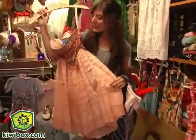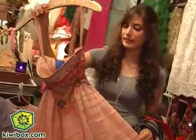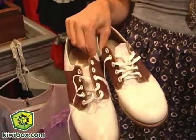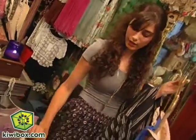Wow, this is really cute. You can definitely wear this to a daytime wedding. I love it. These saddle shoes are really great. Definitely should get a pair for the fall. They're so in right now. They even go with my outfit.